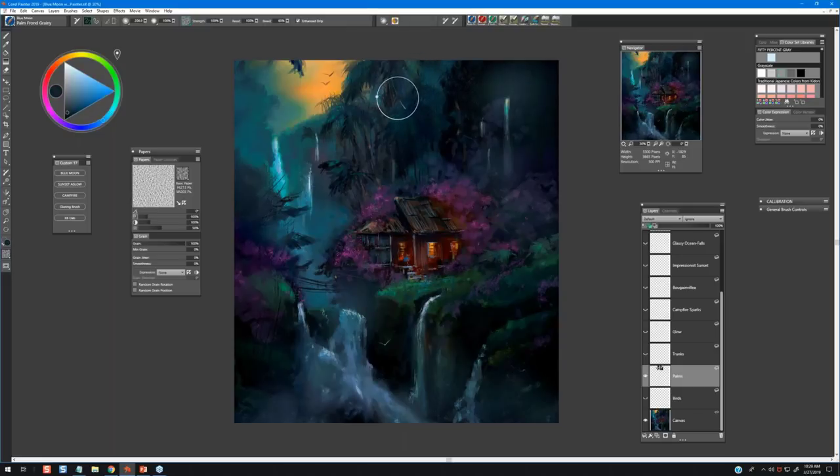There are many times in the process of painting where I will pick up my brush calibration if I don't feel the brush is rendering the way I feel it should be. A lot of times I'll just pick up my brush calibration and do some calibrating.